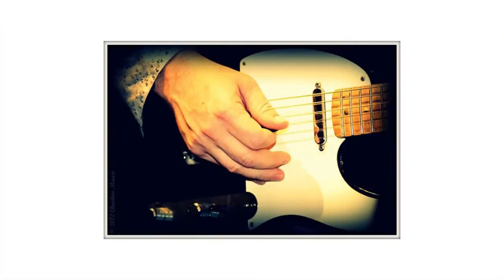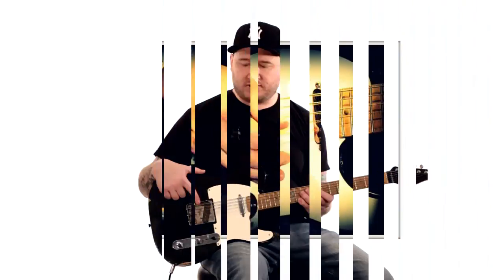It's a 50s style telly. We call it the T-Bird. It's an ash body with a one-piece maple neck. Has a Lawler pickup in the neck here and a custom Chapin bridge pickup in the bridge here that he wound kind of for my specs, and that's Bill's specialty.